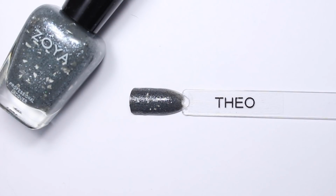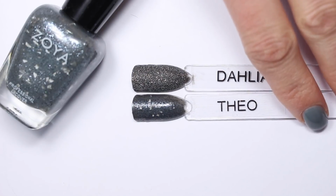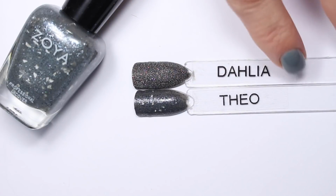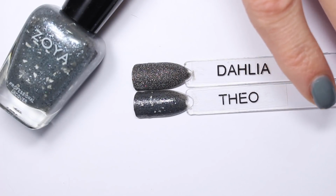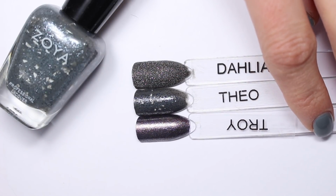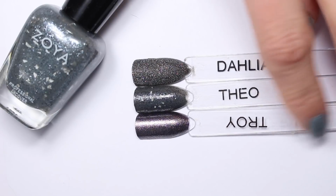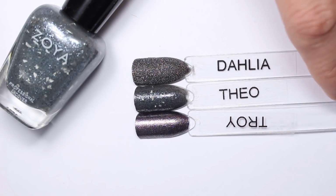So I have Dahlia here, which is a black pixie dust. It dries down closer to this kind of gunmetal gray that Theo is, and so I thought that's an interesting comparison. They're similar in color. And then I also pulled Troy, which is a metallic gray that has a little bit of a blue undertone, and I think that it's a different blue than what's in Theo. The glitter in Theo is a little bit different. It's a little bit more royal blue.